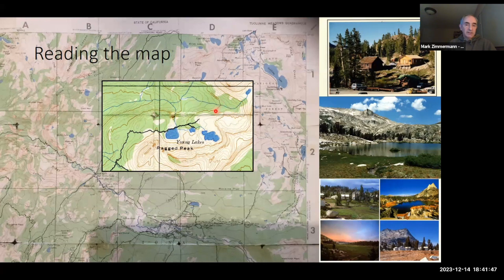These brown lines are constant elevations, and this 10,000 means it's at 10,000 feet. And we learned quite quickly not to go up or downhill whenever it was absolutely necessary because it was so exhausting with the thin air up there.